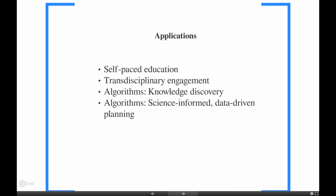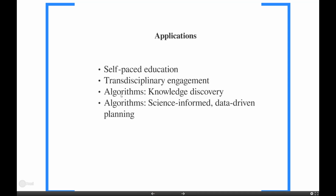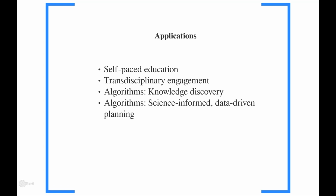But just to reinforce that these concept maps are meant to serve multiple purposes. You know, self-paced education. If you're interested in finding out more about wildfires and how things are managed in a wildfire scenario, this is one way to dive into concept maps to figure out how the Forest Service does it, or how the USGS does it also. Another is transdisciplinary engagement. Then knowledge discovery, the example that I talked about earlier, where you want the machine to do a context-aware search based on some search criteria.